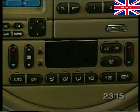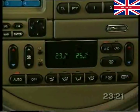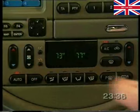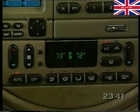Press auto to start the system in the fully automatic mode. Temperature, fan speed and air distribution will be controlled by the system. Year-round use of the automatic mode is recommended for maximum efficiency. Temperatures can be displayed in either Celsius or Fahrenheit. In auto, you can select the temperature for your side with the right control, your passenger with the left one.